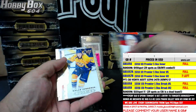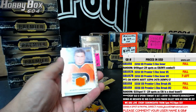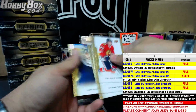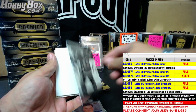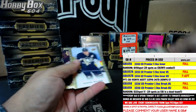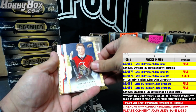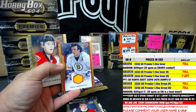First hit is a rookie of Cal Petersen for the Predators, and for the Philadelphia Flyers, Scott Laughton jersey card, going out to the Flyers. And Flyers is Scratchman. For the Flames, Sean Monahan, wire photo. Where's our autograph? For the Ottawa Senators, a rookie of Curtis Lazar. And is that our auto? Nope. We have a red parallel jersey, 42 of 85 for the Bruins, Phil Esposito.